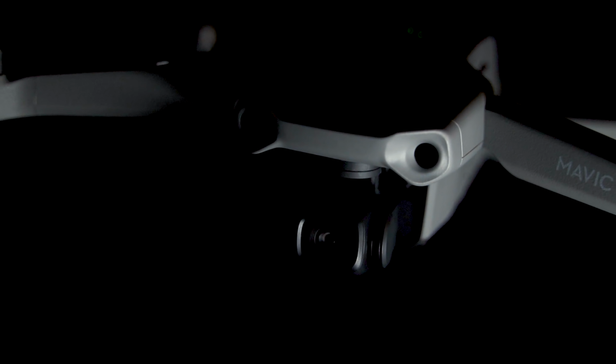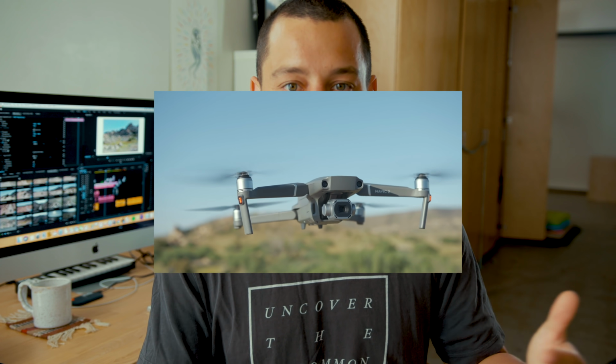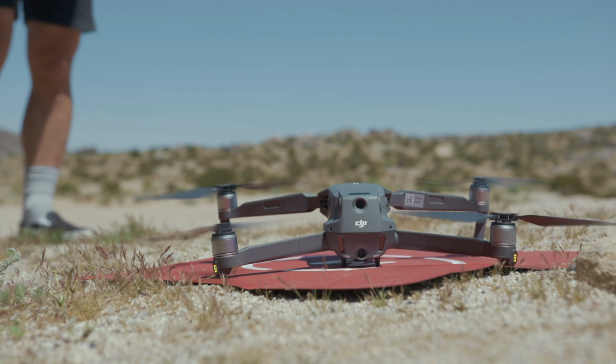So if you're a filmmaker watching this video, you need to weigh your needs and which one you think you'll need the most, because the Air 2 does have 4K 60 and 1080 240, so if you're shooting a lot of action, you might want to go with the Air 2. But if you don't find yourself shooting a lot of slow-mo on your drone, then the Mavic 2 Pro is going to have a couple more manual controls that allow you to get the exact image that you want.